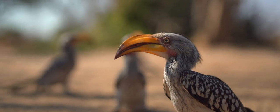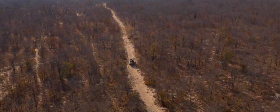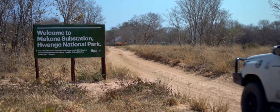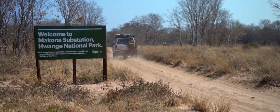So now we had water, which was great, but we were not interested in another day of driving in search of dry pants. It was decided to scrap the entire plan and do the sensible thing and go to the Hwange substation at Makona and ask for some help and guidance.